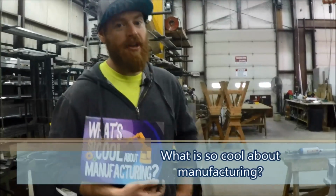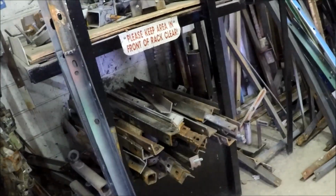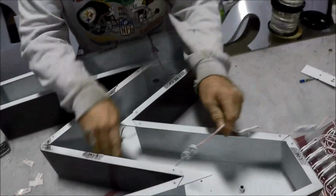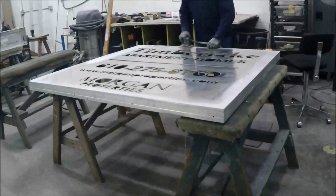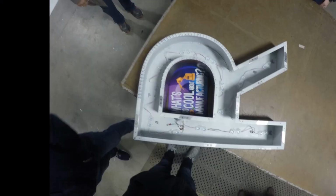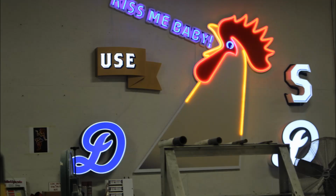The cool thing about manufacturing is you can make something from nothing. So you're getting raw materials and measurements, blueprints, putting it together, and you got a finished product.